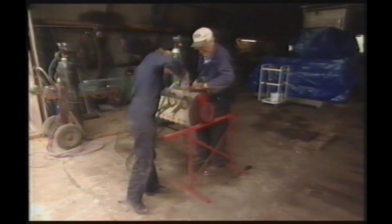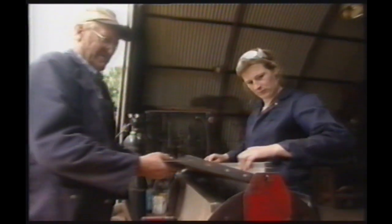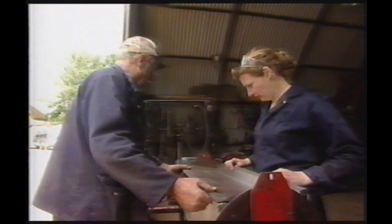That's one. Yeah. They have made up new metal sheets to be welded on to what survived of the old beater spindle. Last bit. One more. Let me get some grips to hold it.